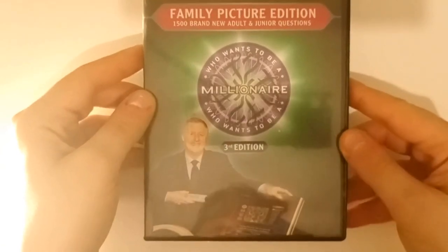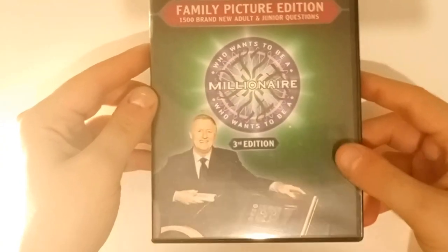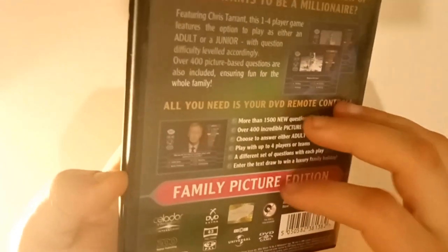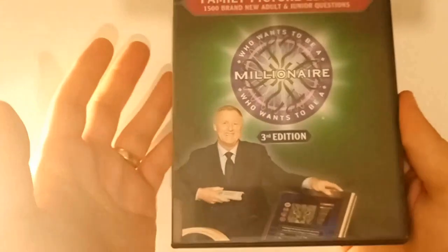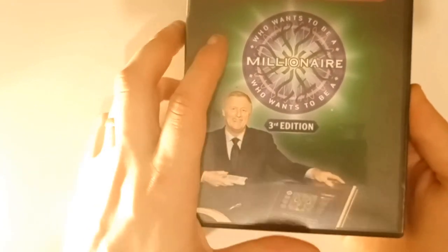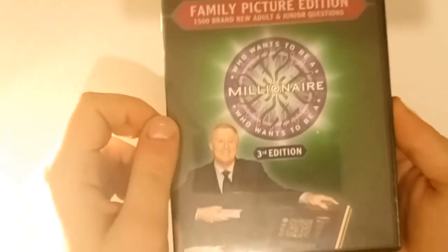Who Wants to Be a Millionaire? Family Picture Edition, third edition. It's a DVD game. If you've seen Who Wants to Be a Millionaire, you know where this is going. You put it in your DVD player, you play with family, and based on this, I think there were at least four versions. No, there were five, because they came up with one for the 10th anniversary. And I remember being hyped for that because it had clips from the first season. This was before they started airing on TV, in reruns, anyway. And yeah, no disc, whatever.